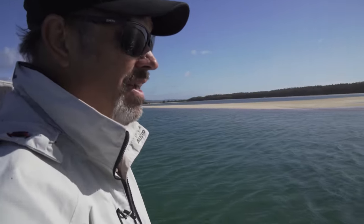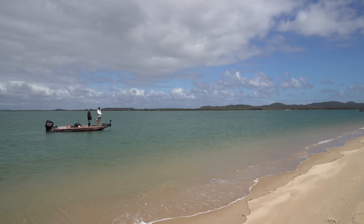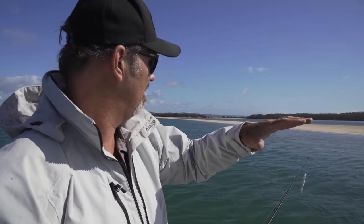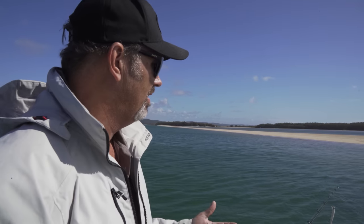So we're in the mouth here of a lagoon, and it's a very well-known spot on the Gold Coast. We have a southeasterly blowing straight into us, so it's making casting a little bit difficult, but sometimes in the shallows, a little bit of wind is good because it just stirs up the surface and gives the fish confidence to move up into the shallows. They feel like they've got a bit of cover.